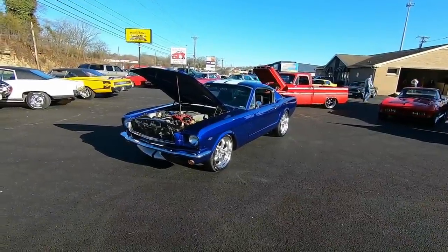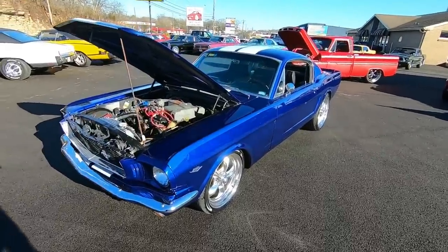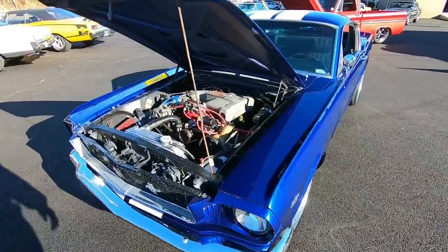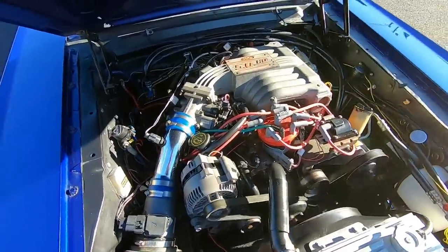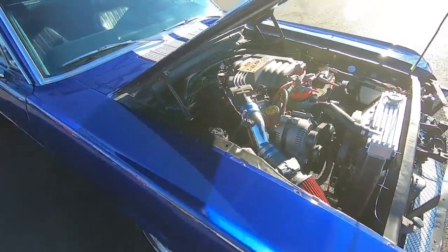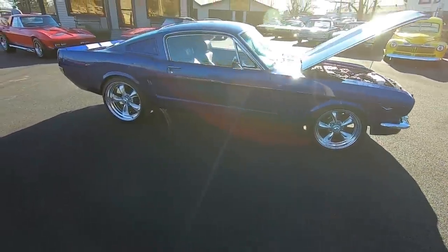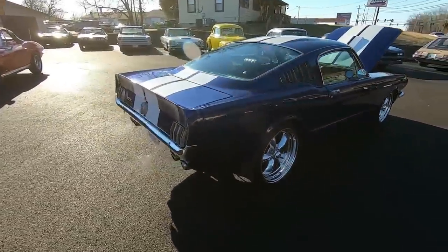Welcome back. This is Nick up here at Maple Motors in Hendersonville, Tennessee, and today we're going for a test drive in a 1965 Mustang Fastback. This one here's got the 5.0 fuel injection motor. It's also got an aluminum radiator, power steering, front disc brakes, aftermarket American Racing wheels, dual exhaust, and a 5-speed transmission.